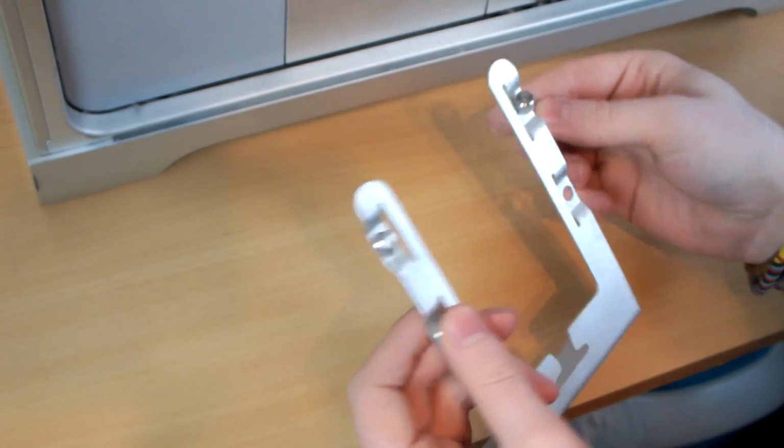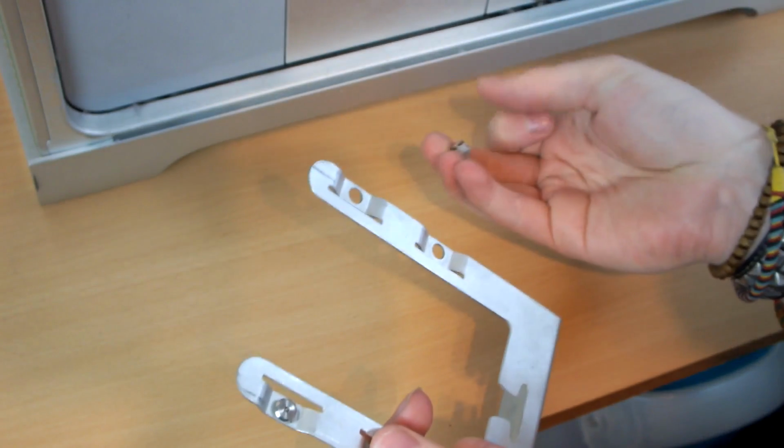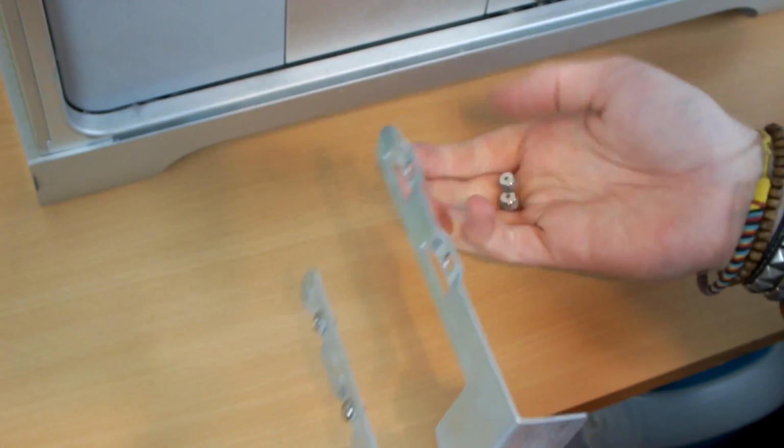Actually, no, that one's a little bit pinged out, so I'll need to make sure that I provide a little baggie with these screws in because I don't want them falling out in the system. But yeah, let's keep those safe. Slide that back in. All this will need to be cleaned anyway.